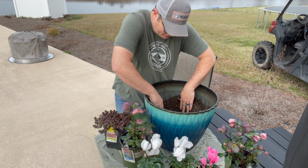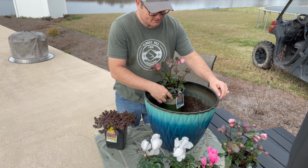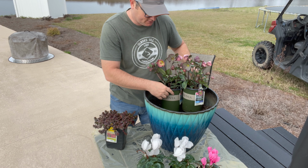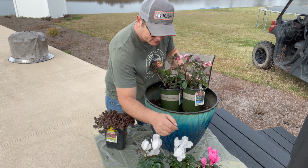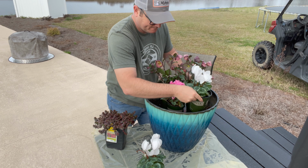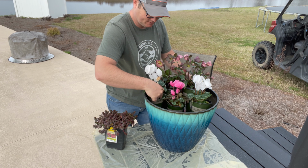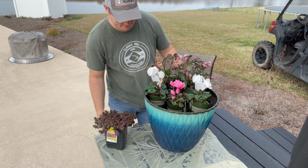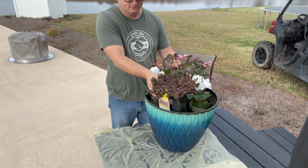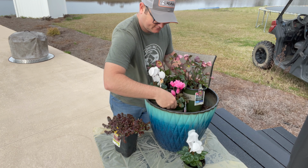So I put a little bit of dirt in here. I'm going to fill it up after I sit everything in where I want it. I'm going to cram stuff in here like Laura on Garden Answers, because she crams stuff in hers, and that's what we're going to do. Boom, boom. I think we're going to have room. I think we are. And then we'll have this bad boy hanging off the top. That works good, I think.